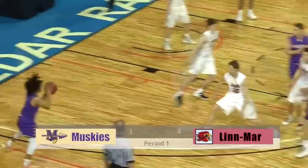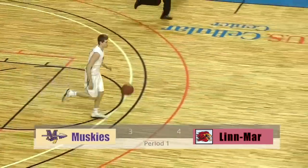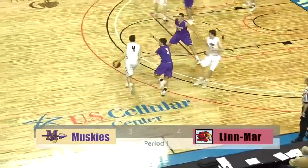There's Wieskamp. Now they run a double. They get it to Melendez in the corner. Wide open three. Back iron, no good. Rebound, Hutchison. Antonio's got to take that. They weren't even close to him. Hutchison in the front court now. 4-3 Linn. 5:55 to play in the first.